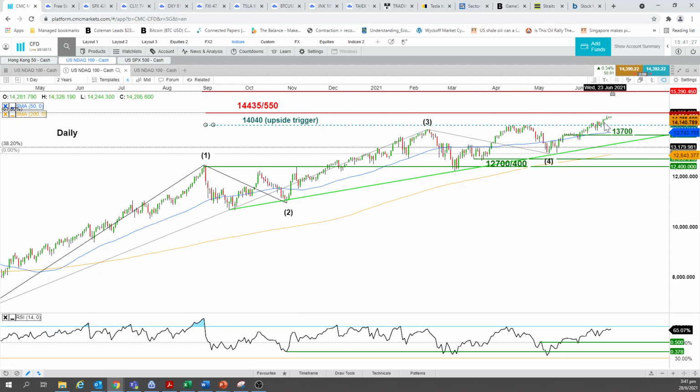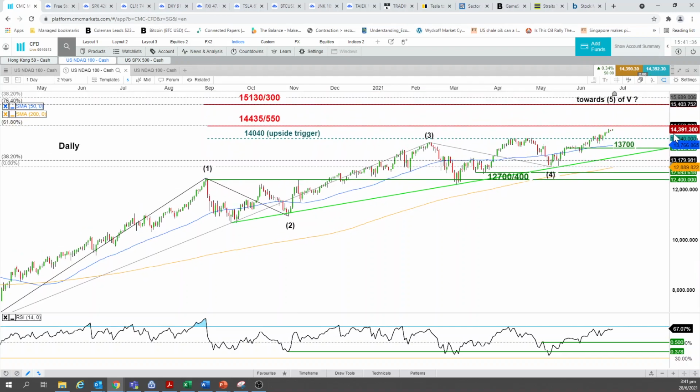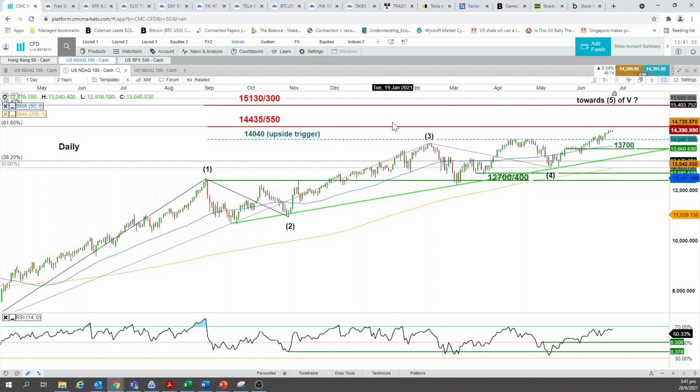All right. So 14,040 has been clearly taken out. So what we could see is that the next resistance is at 14,435 slash 14,550. Okay. Then followed by 15,130 slash 15,300. So that's on the daily chart.